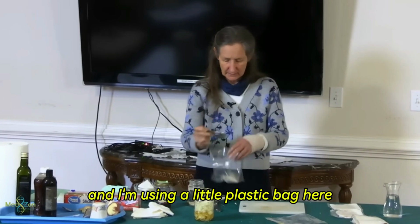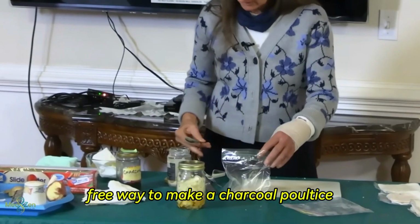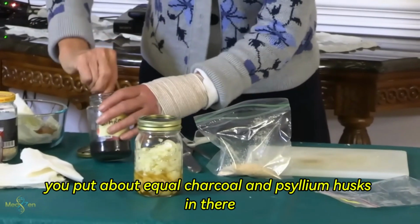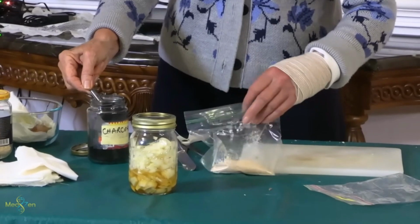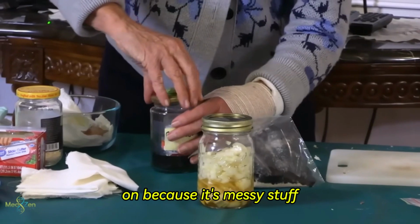And I'm using a little plastic bag here because I'm going to show you a mess-free way to make a charcoal poultice, because charcoal is messy stuff. So you put about equal charcoal and psyllium husks in there. And now you quickly put the lid on because it's messy stuff.